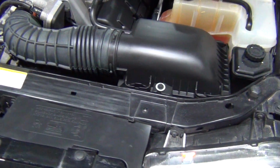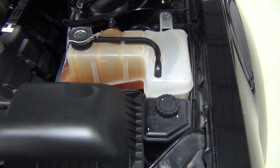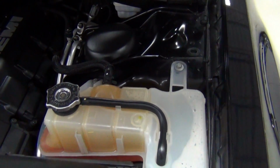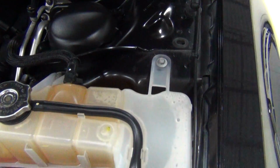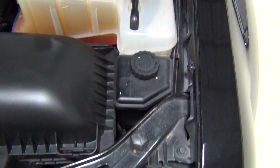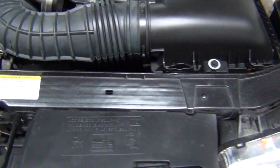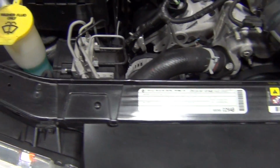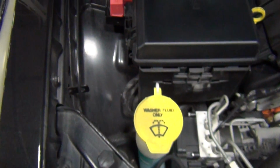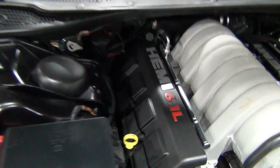Just beautiful. It's free revving and gets immediate throttle response. So much fun to drive. I'll just show you the whole engine compartment. It's super clean. Everything is exactly where it should be. You can tell it's never been in any accidents. All the stickers are where they should be, very clean. Love the way that looks. It's a Hemi.